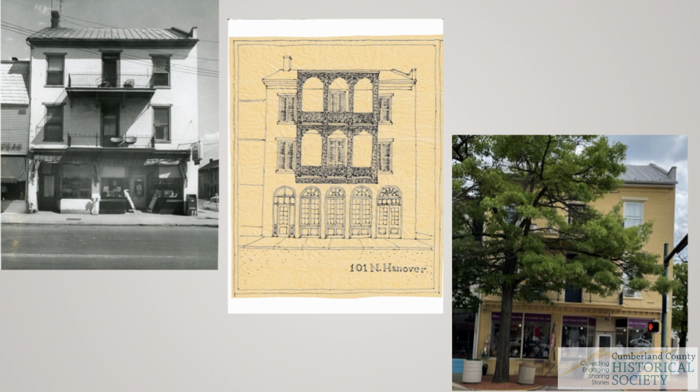This is one of my favorite buildings in this series. There, I'm letting my opinions sneak in. This structure at 101 North Hanover always had balconies. Richard Reed took the concept of those existing 61 balconies and envisioned a full-scale view of the building as if it was from New Orleans.